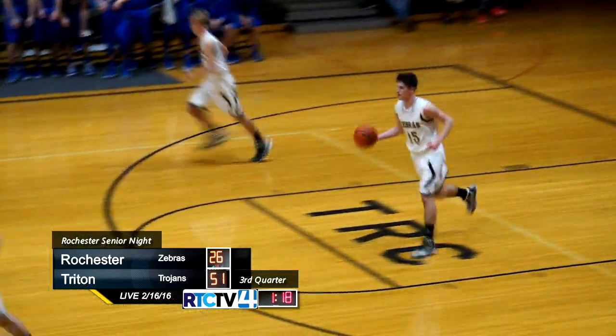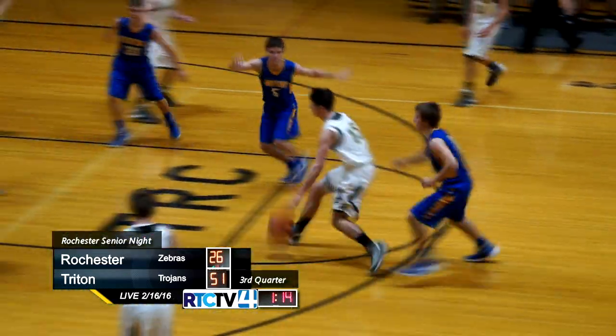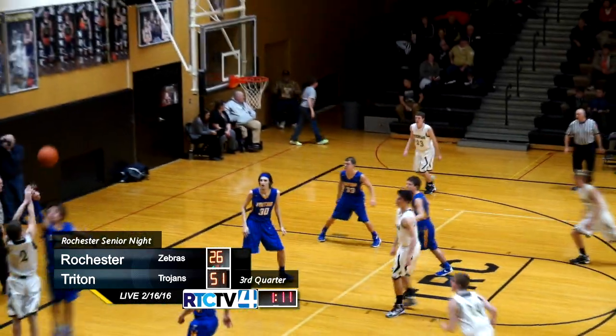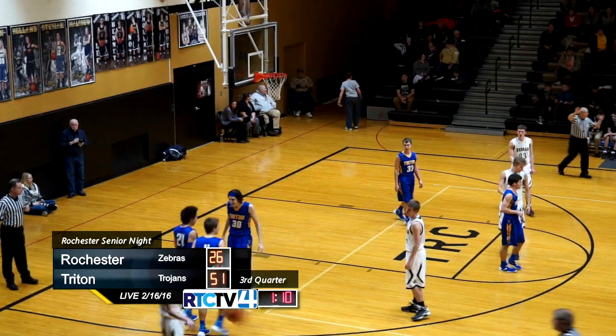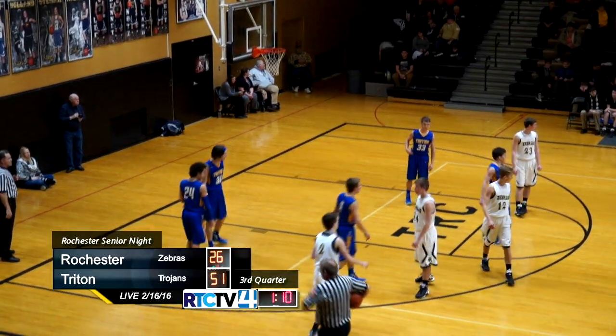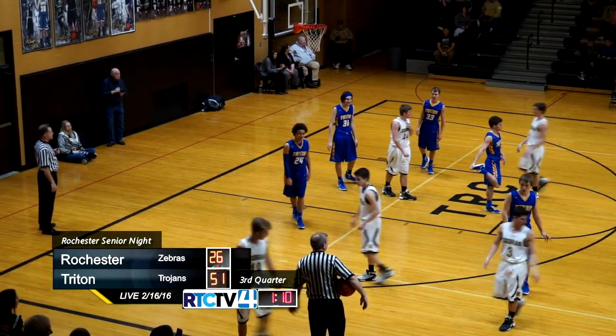Drove right around. The guy defended him. He goes right to the basket for 2, and it's 51-26. Reinhold, jumper to Nye. 3 is blocked by Pitney out of bounds. It'll stay with Rochester. Abbott and Holland back in. Coming out will be Brady Perez and Jordan Reinhold.